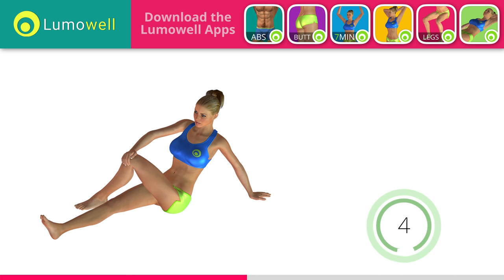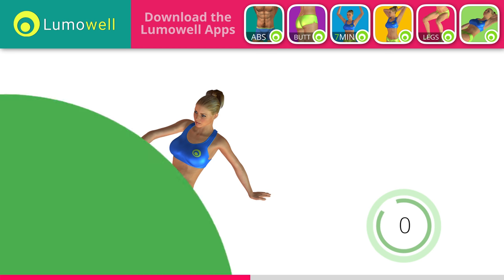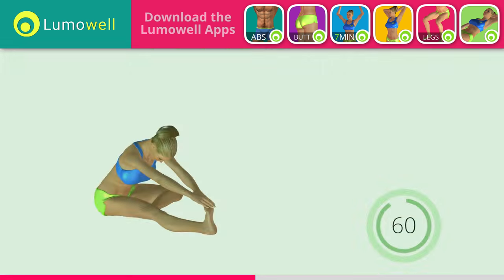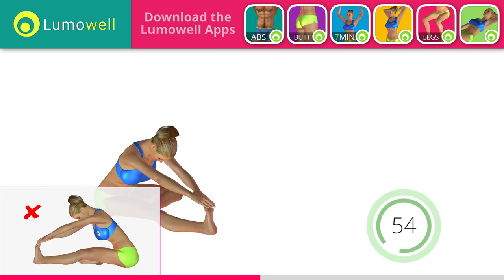Five, four, three, two, one. Stop. Next exercise, stretching hamstrings. Ready? Go. Don't bend the leg. To achieve the maximum elongation, it must always be well stretched.